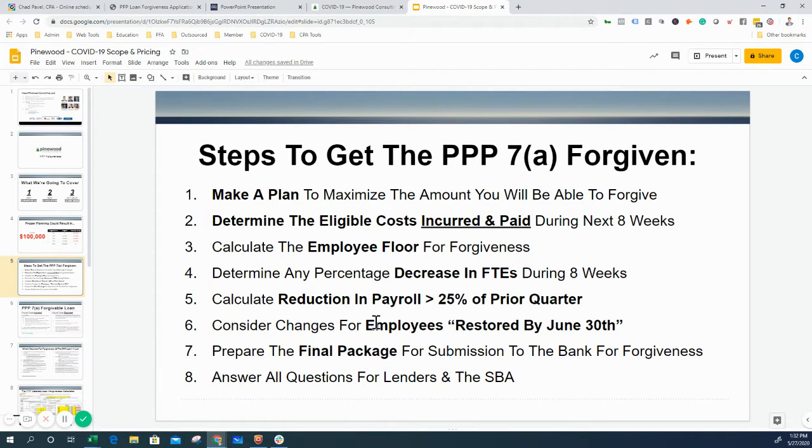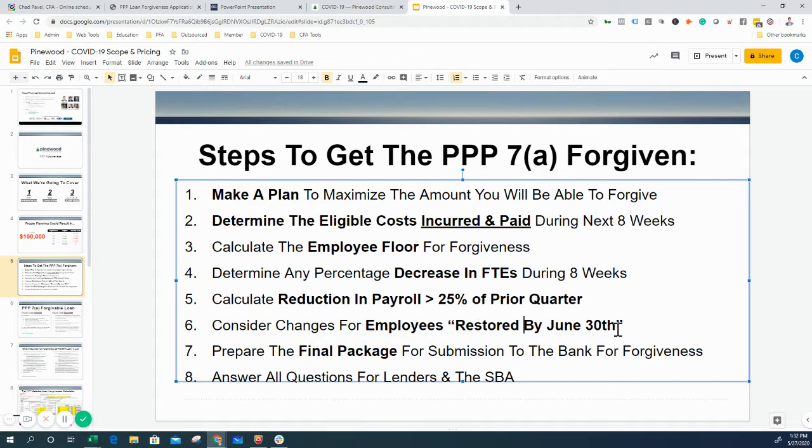Also consider changes for employees. You need to basically rehire people or other employees to take their place by June 30th if you did reduce headcount. I know this might be tough for a lot of people who had seasonal employees or who had employees who simply made more money by taking unemployment or who had sick family members they had to be with. That's all fine. You just need to make a plan to replace those people to maximize your loan forgiveness.